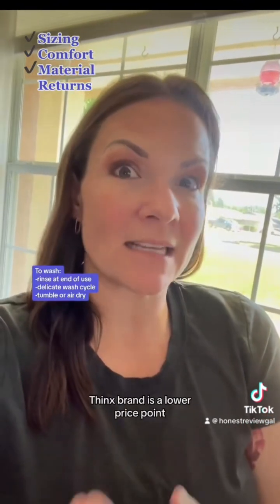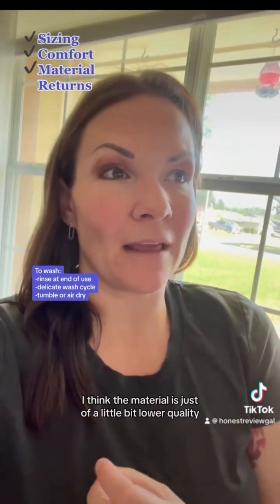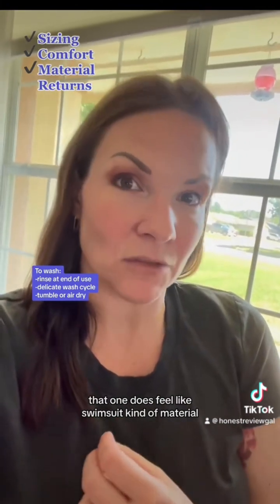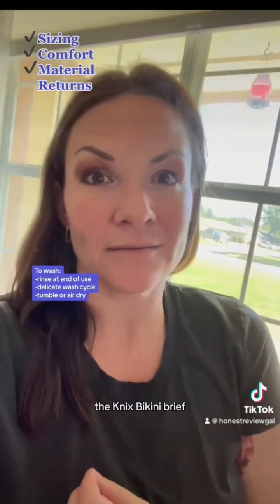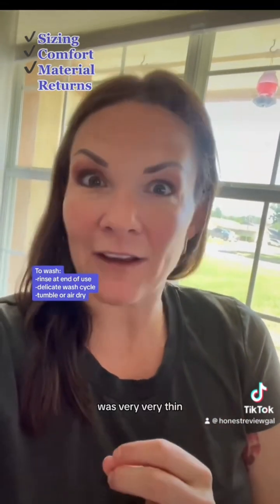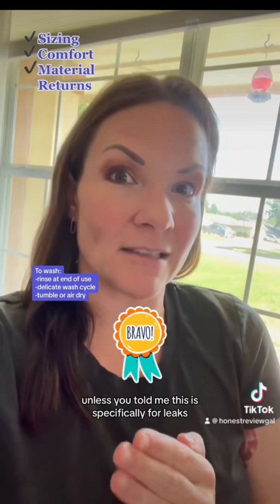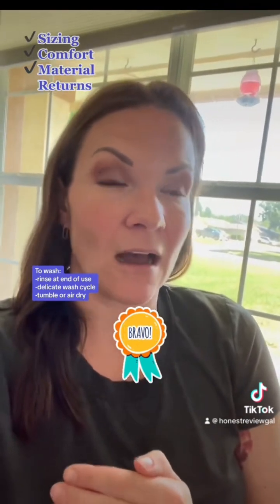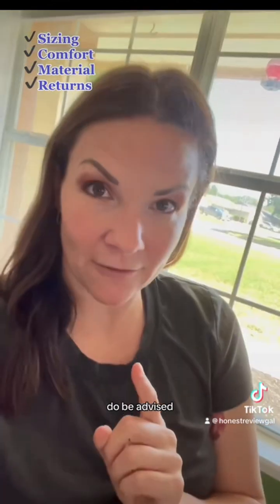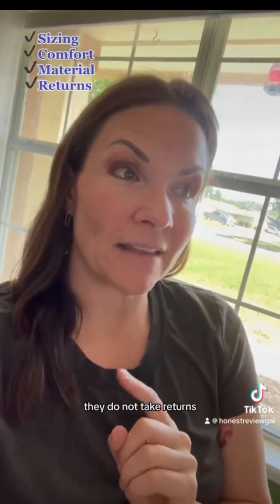The Thinx brand is a lower price point, and therefore I think the material is just of a little bit lower quality. That one does feel like swimsuit kind of material, and it is thicker. The Knix bikini brief in both the regular absorbency and super was very, very thin. Unless you told me this is specifically for leaks, I would not know that these were any other type of underwear. It was awesome. Do be advised that at least with Knix, they do not take returns.